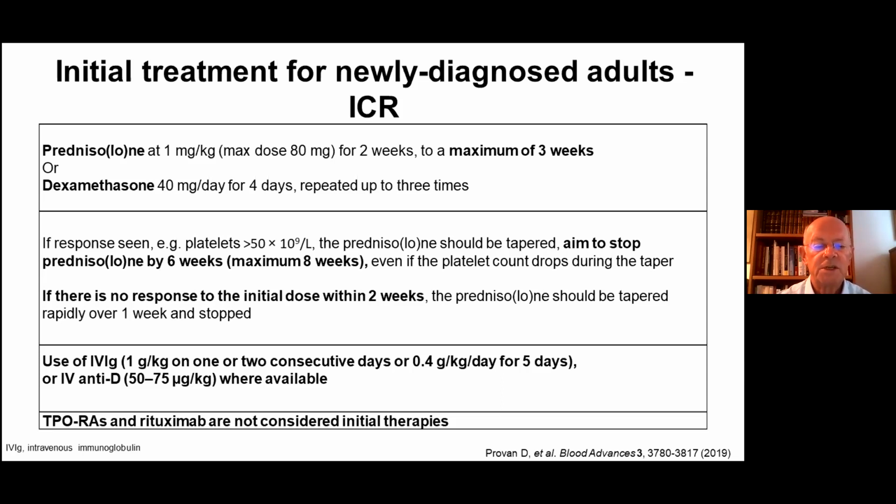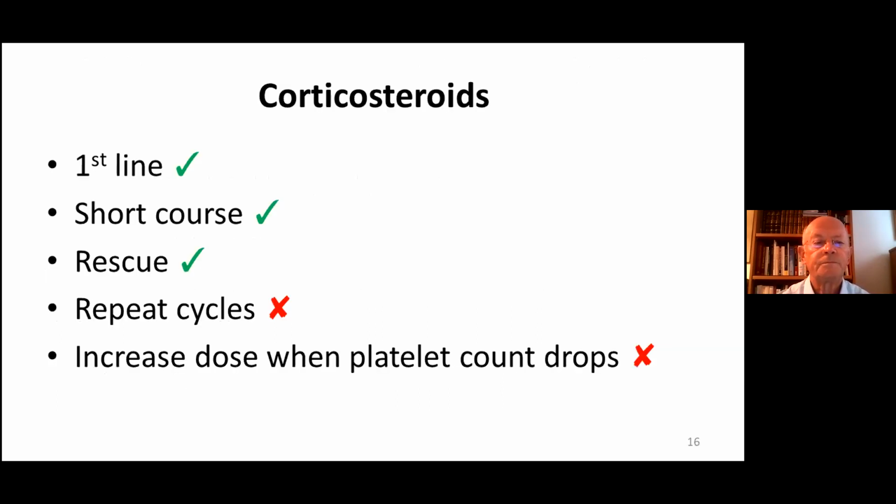The thrombopoetins and the rituximabs aren't considered initial therapies, except in rare situations, which I'll come to. They're further line treatment after failure of steroids. So to summarize steroids in 5 bullet points, they're used as first line. You give a short course. You may rescue a patient who's had a good response in the past or has come in having relapsed. You don't keep repeating the cycles, and you don't increase the dose when the platelet count drops. And this will minimize the side effects.